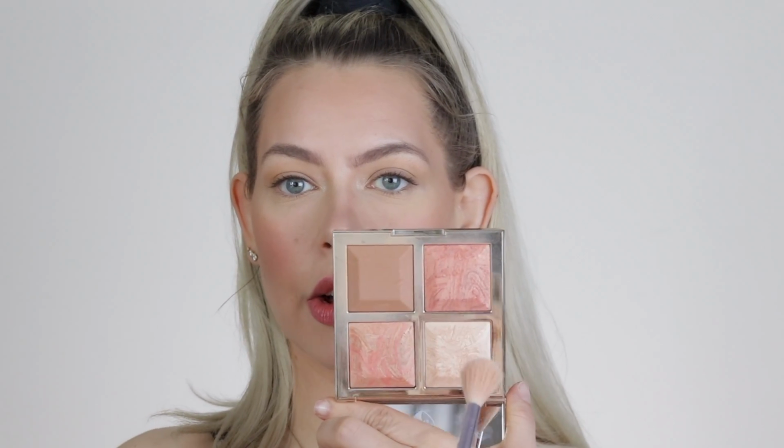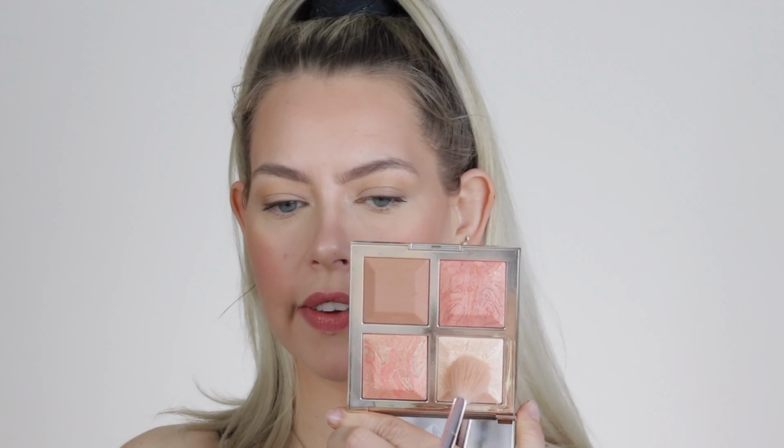And like I said, we're gonna go in with the highlight in the Khloe Becca palette. So this is very reflective, I love it. So I'm just taking this Wet n Wild brush and I'm going to amp up the highlight. That is one area that will definitely take a look from day to night. So go ahead and do that.